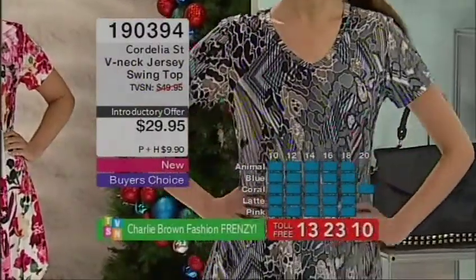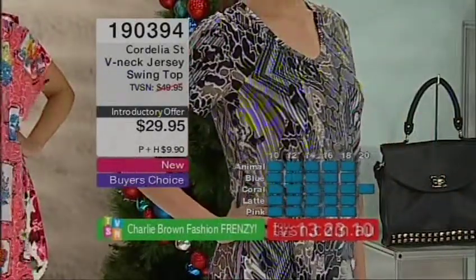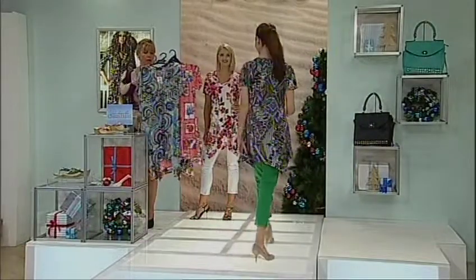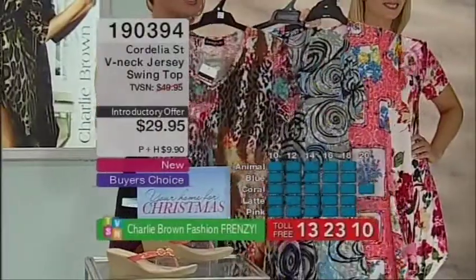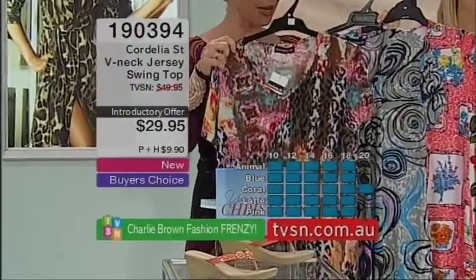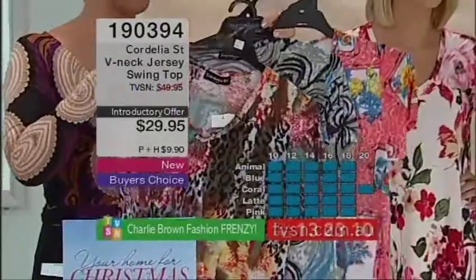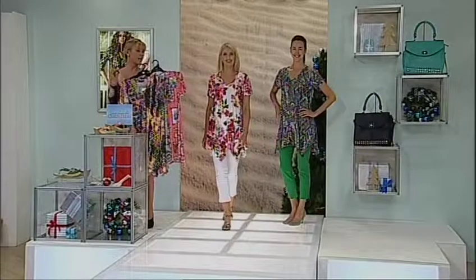Now in my hot little hands, I've got your other choices. I have got the coral here. There's the coral for you. There is the blue option for you. And right behind, I've got the animal print. So you've got so many colour choices. So animal print, blue in the centre, and coral, of course, is this bright, fun one here. So 5 colour options going through from size 10 to size 20.